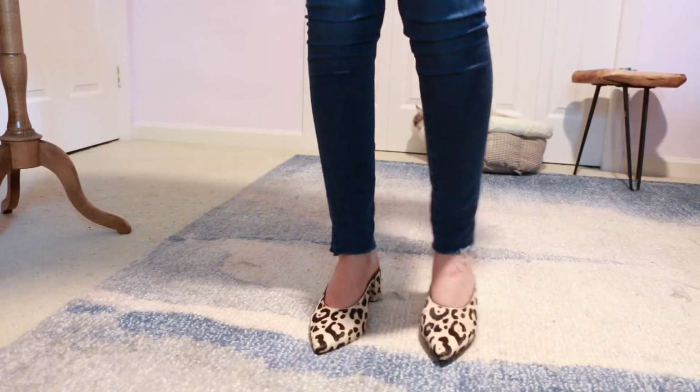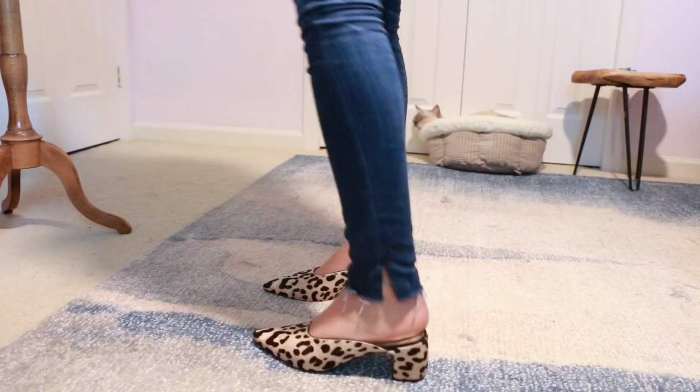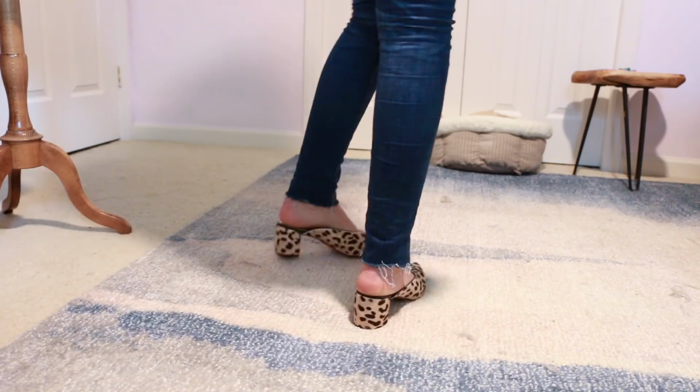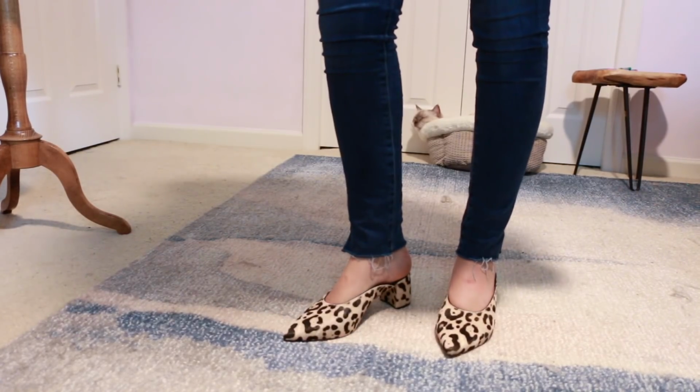Don't judge, but I only currently own one pair of leopard print shoes, and they're pretty high block heel. So I wanted a few pieces that were going to be more casual that I could just wear day-to-day. And so I got these as well. And these are a much lighter leopard print than I've ever had. And they're a mule with a block heel and a pointy toe. Let me take out the stuffing. And they're really nice. Beautifully made by this brand called Paolo that I also found on Nordstrom. So I'm really happy with these.